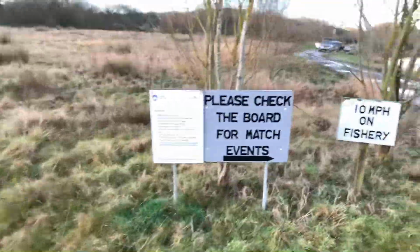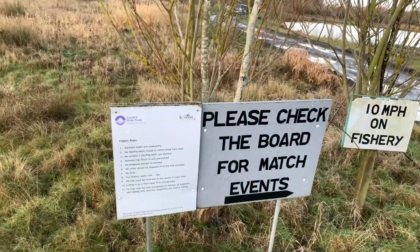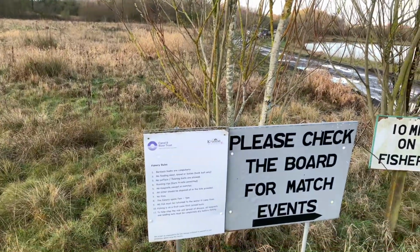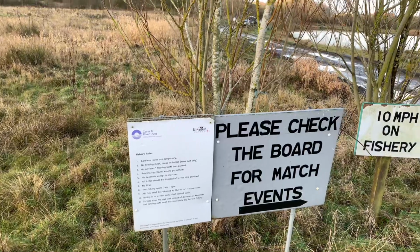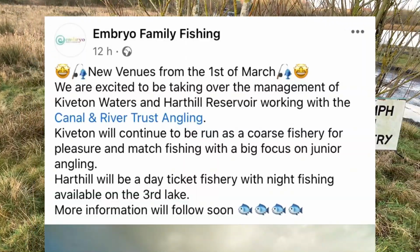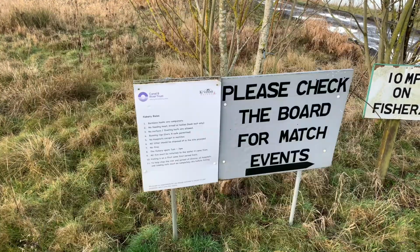It is a Canal and River Trust fishery. A lot of people don't know this, but Harthill has just recently been taken over by Embryo Family Fishing. Already banned loads of rules on there. Night fishing's a no-go anymore. That's all gone. You're only allowed to night fish on Third Lake, and it's too dangerous to do that anyway.